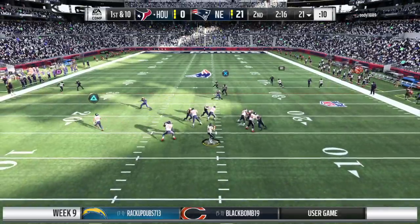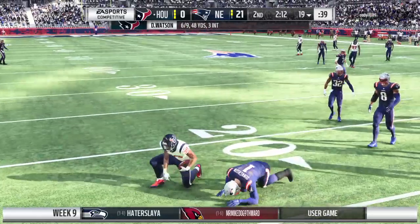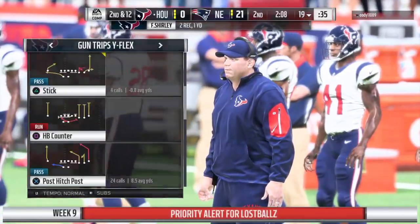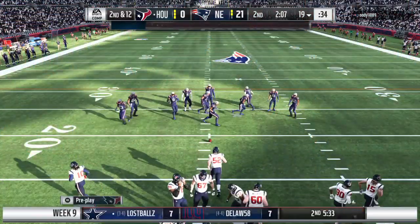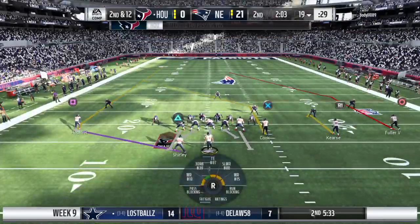They go back to the air here after the INT on the last drive. He's going to flip one out here to his running back. And he will lose yardage on the play. Back at his own 19-yard line, 2nd and 12 after the first down pass play went backwards for 2 yards.